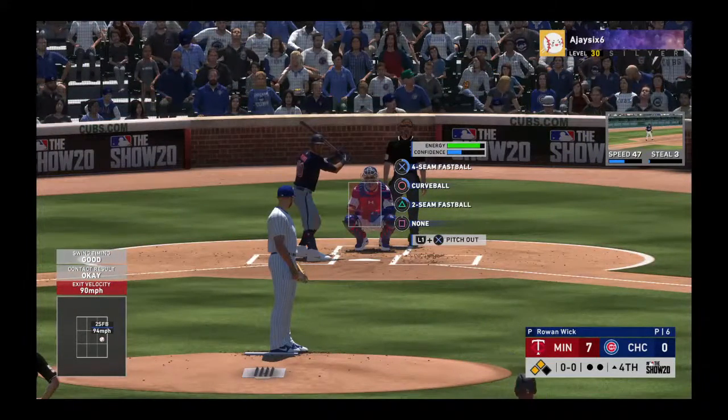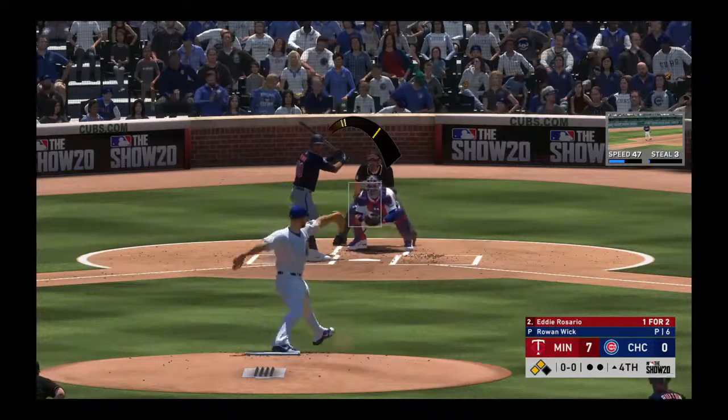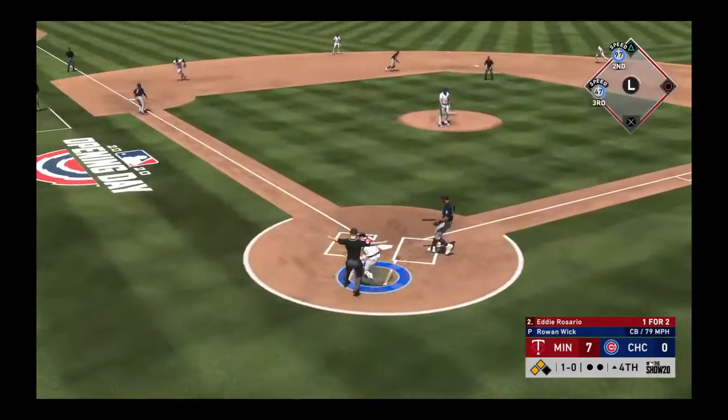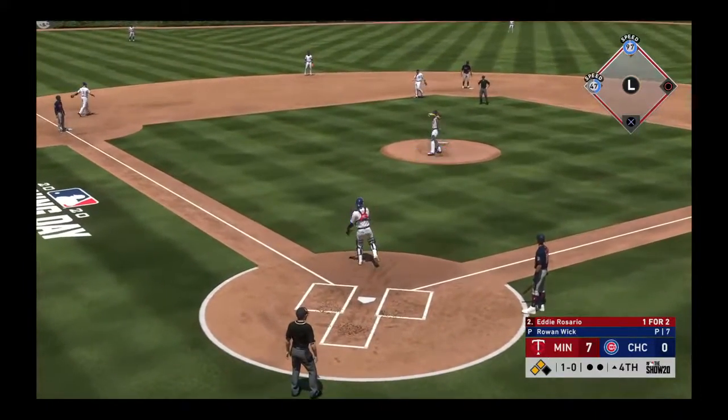The left fielder, number 20, Eddie Rosario. Stepping in now, Eddie Rosario. And the curveball bounces here, but a good job behind the plate to keep it at arm's length.